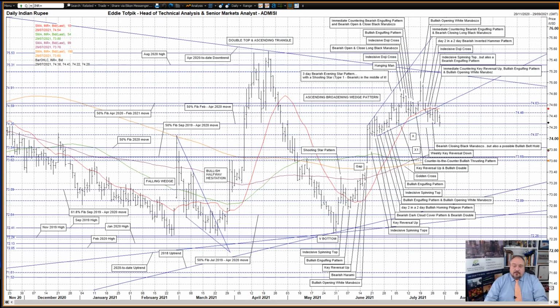US dollar against the Indian rupee. A hanging man pattern yesterday, capped by the overhead flatlining short moving average, currently 74.54, and the rising lower trend line, currently 74.59, of the recent ascending broadening wedge pattern. Now, hanging man patterns are interesting. Traditionally, they are seen as a bearish reversal pattern. However, data suggests that they are actually bullish continuation patterns some 60% of the time. It'll be interesting to see if the market follows tradition or data.